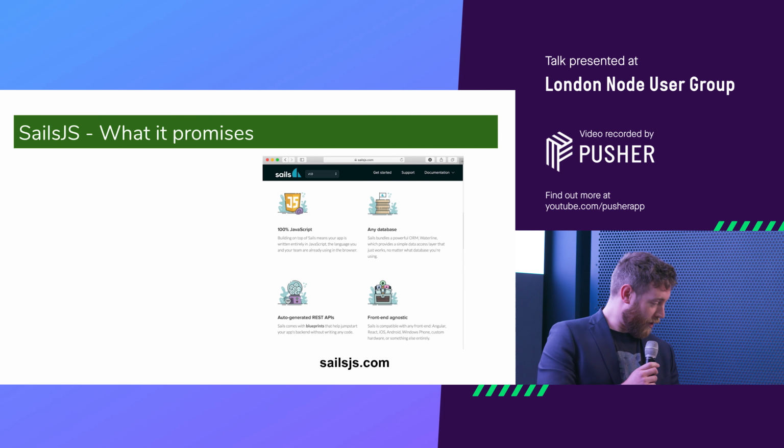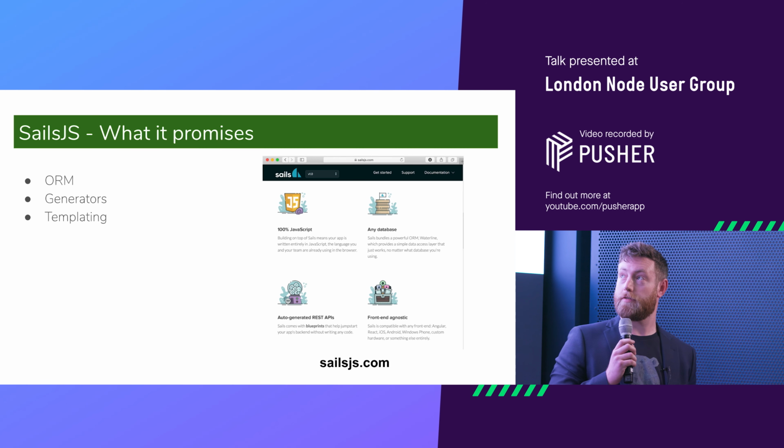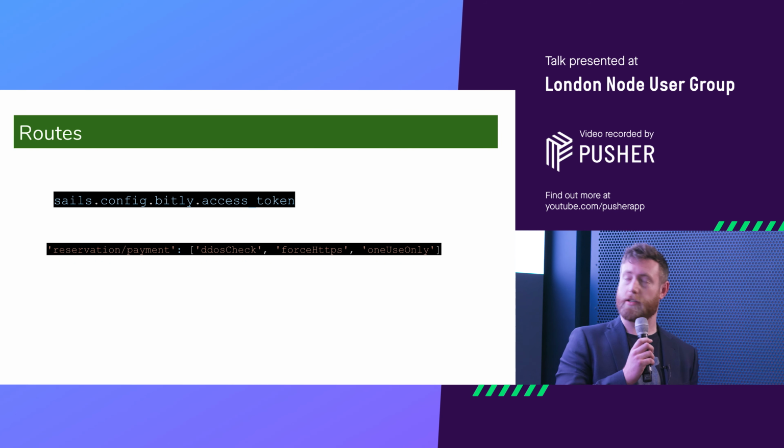So what does SailsJS claim to do? It provides you with an ORM, which is great. Generators for boilerplate and everything, templating for getting your HTML files out, provides sessions and security out of the box, testability, modularity, comes with a console, logging, scripts, excellent.